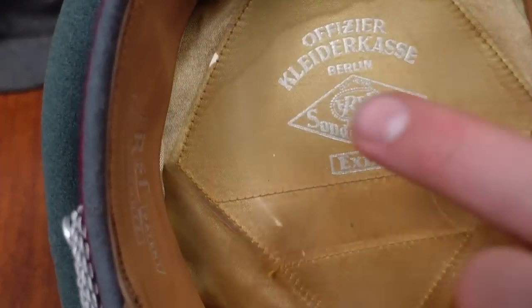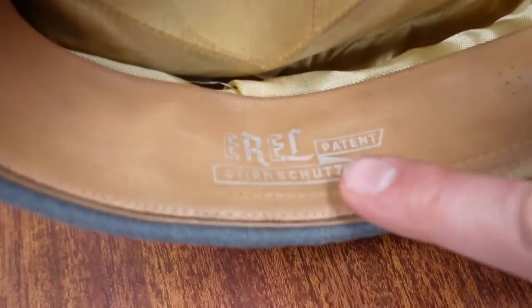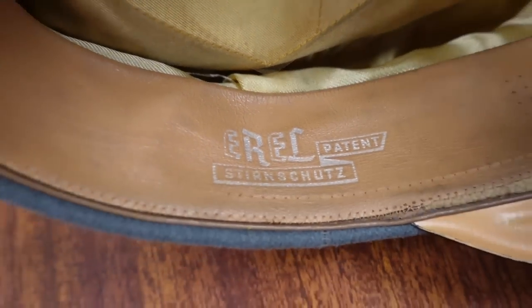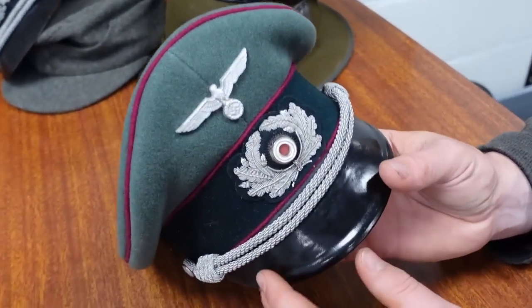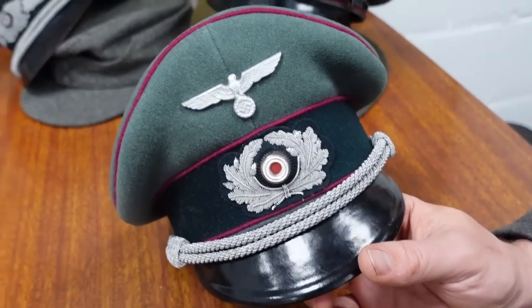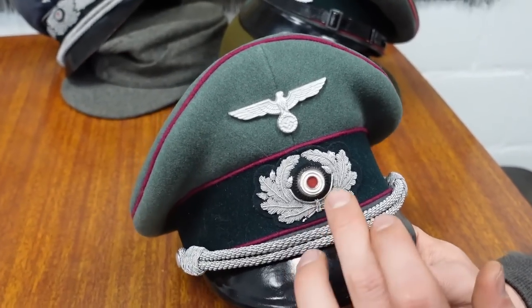And this one has the Erel mark still intact here, and also the Erel mark on the leather sweatband, the one I showed in the other visor as well. But this is just a beautiful example. The only thing I regret, because it's still missing in my collection, I've been looking for it for several years, is that it's not a vented cocarde.